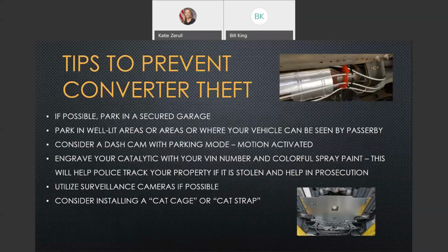I know a lot of other cities will spray paint the catalytic converters with bright heat sensitive paint, so obviously it's marked somehow. Southern states and out west, they'll actually engrave the VIN or the license plate number on the catalytic converter for later identification. Unfortunately, in Minnesota, with the corrosion and everything else we have on the streets with rusting cars, that doesn't hold up quite as well, but it's definitely an idea.